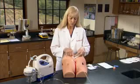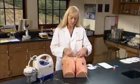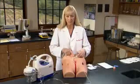What we're going to do here is we're going to use the gauze as an example because it fits so nicely under the undermined area. And one of the advantages that I love about this is the fact that when I put one piece of gauze in, I know I'm also taking one piece of gauze out.